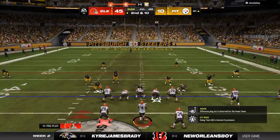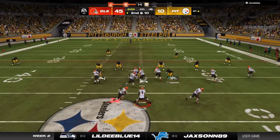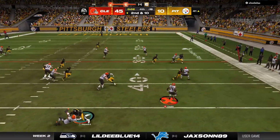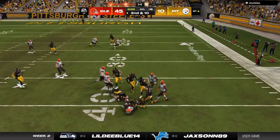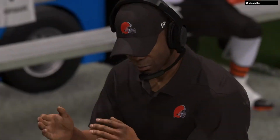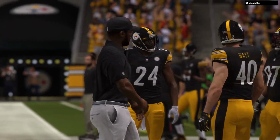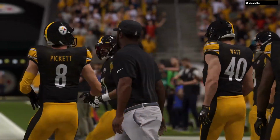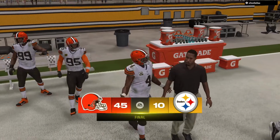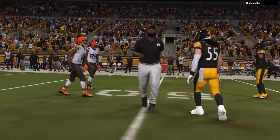Here's 2nd and 10. Here's Chubb on the read option. And he'll take this for a short gain on what will prove to be the final play of this ball game. So Cleveland able to come away with the victory here. And maybe more importantly, a victory in the division, which always helps. And on the road. How about all of that rolled up into one?